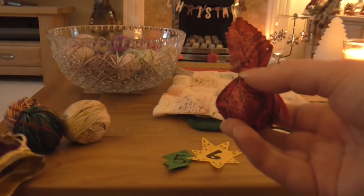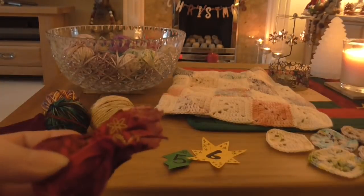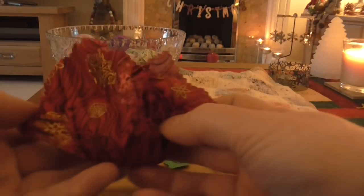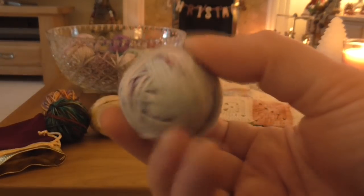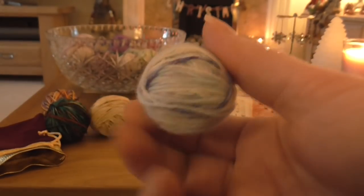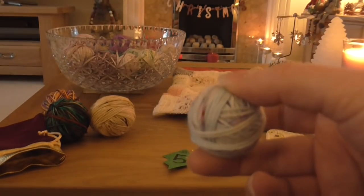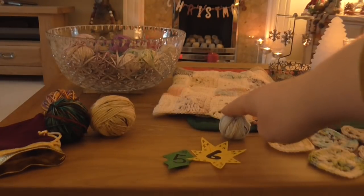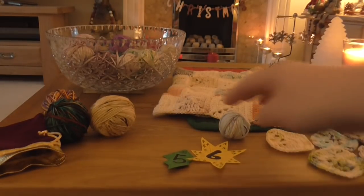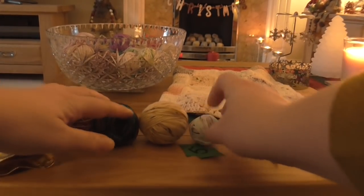And lastly, we've got the mini from Donna. And the lovely red Christmassy fabric. Oh, look at that. Lovely pale tonal blue with some purple and pink speckles. So I'll be making one of my Battenberg blanket squares with this first, and then popping it into my northeasterly blanket. So there we go. There are the 4 little minis today.